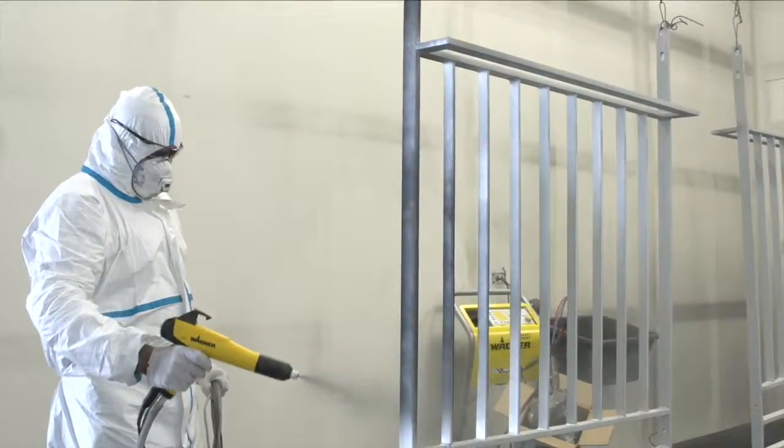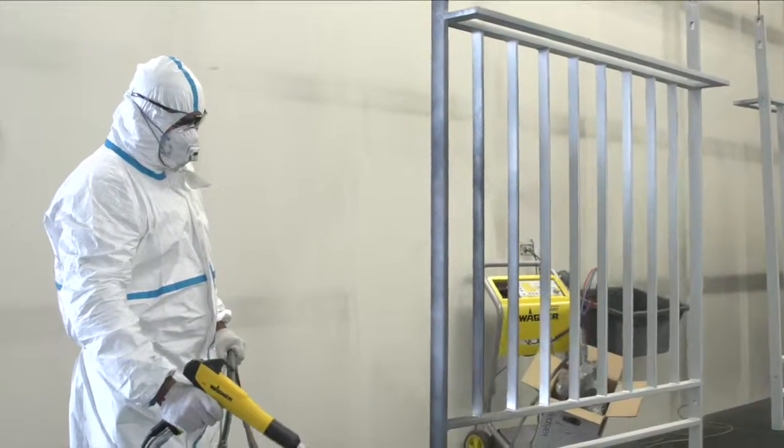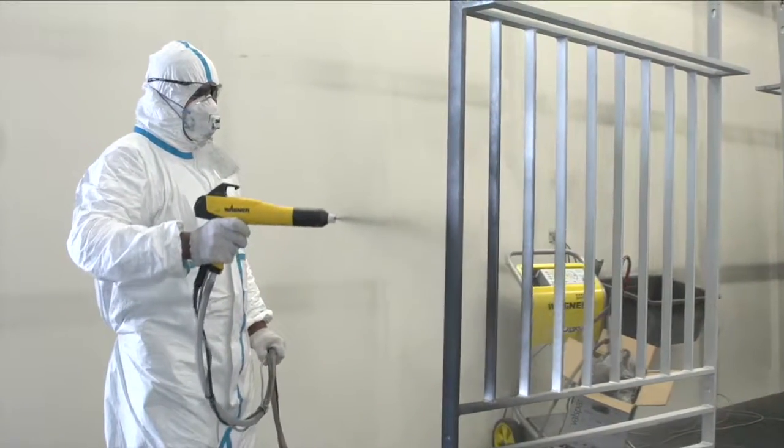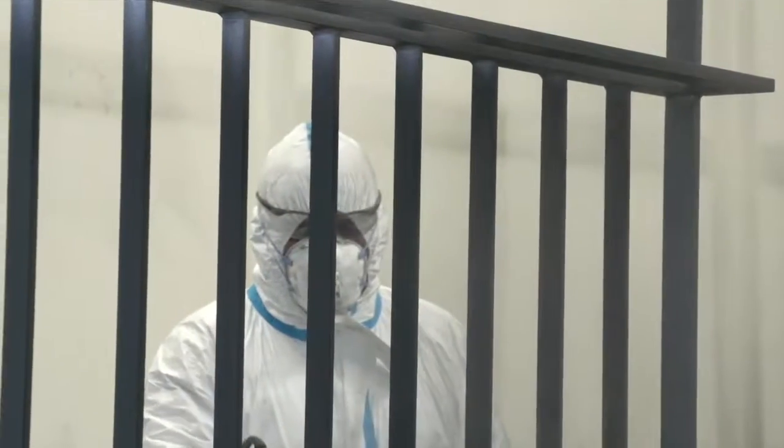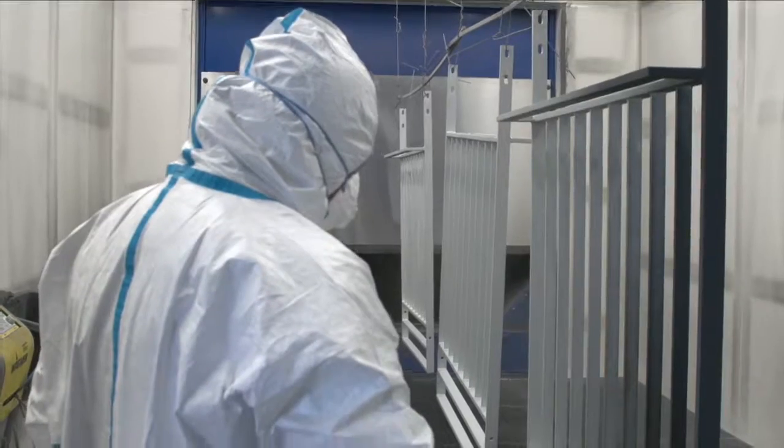The electrostatically supported coating process is ideally suited for these strongly structured workpieces, for the powder is able to lay itself onto all angles and tilts, and thus creates a reliably closed surface.